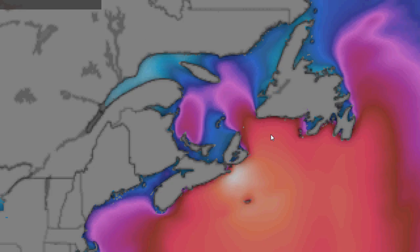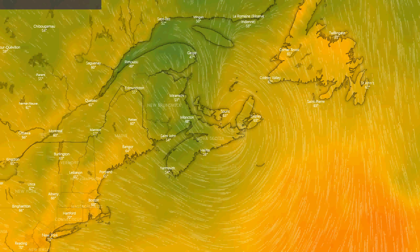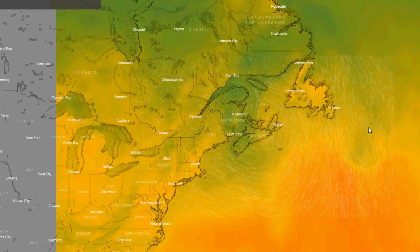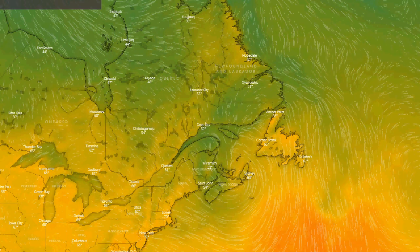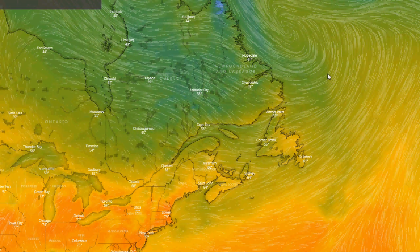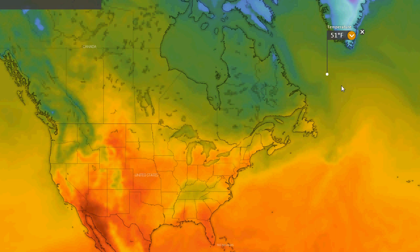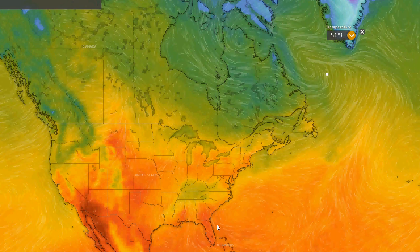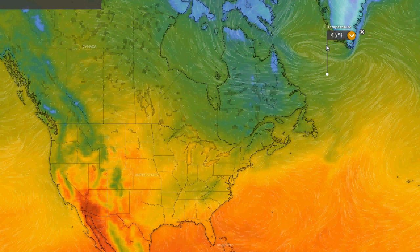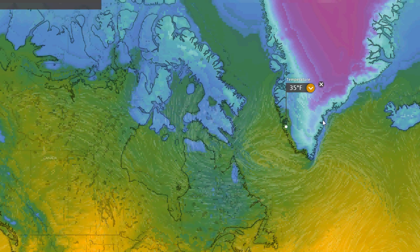The other thing I want to look at here is the temperature. So let's go to the temperature here. You can see where the warm air is being surged up. This may transport a lot of warm air into the Arctic, which could be a problem for the ice. Doesn't look like too much warm air gets up there. I'd have to pull out a little more. But you can still see the circulation there, and that circulation could wind up going over Greenland. And that's going to be bad for Greenland. I mean, the temperature here in Greenland says 35.